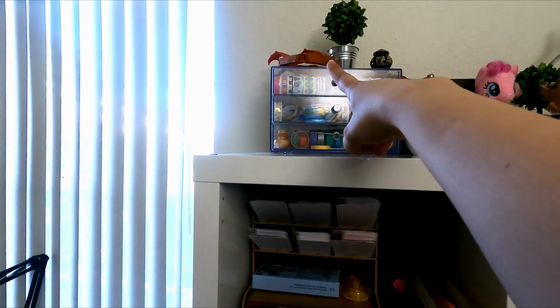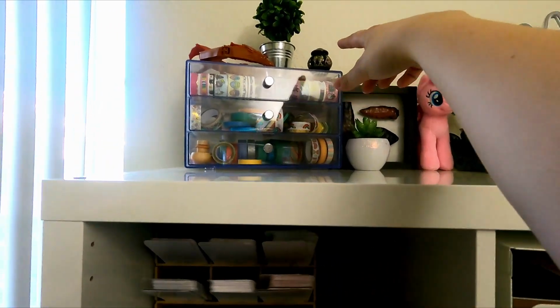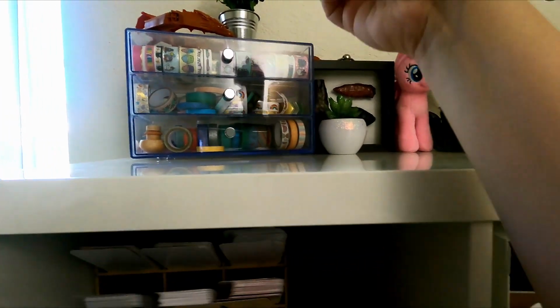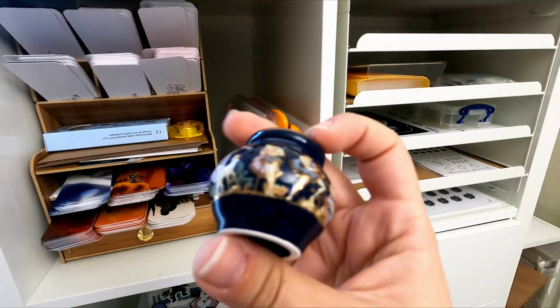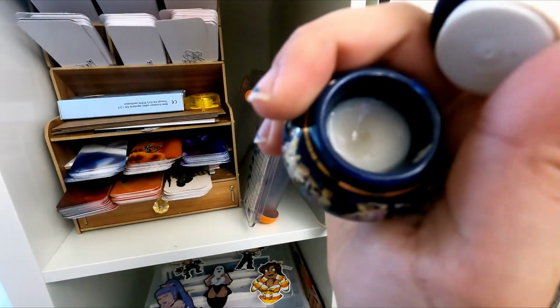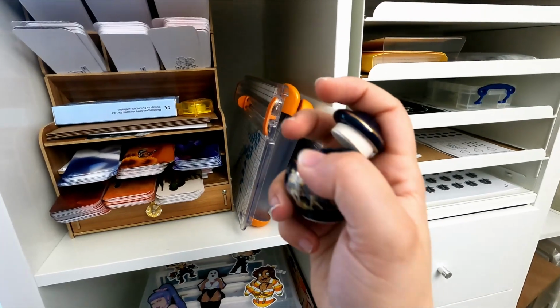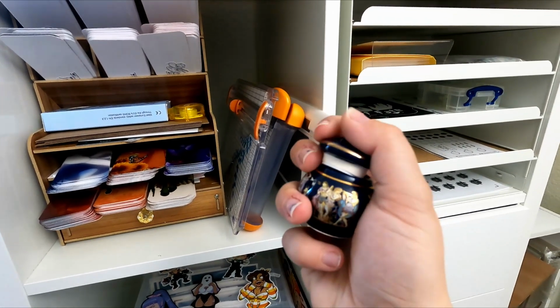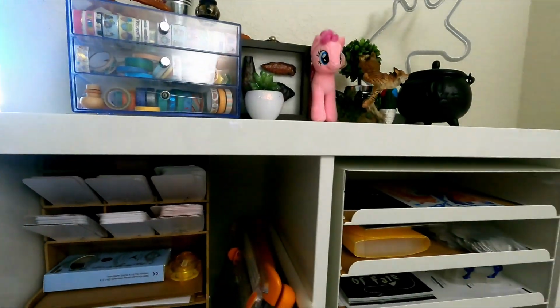I have my Avatar dragon whose name I can't remember. I've got, I don't even know what this is. My grandma got it for me years ago, and it's really cute, and it has something in it. I don't know what that something is, so it's just a decoration. It's a really pretty decoration now. So that's just right there.